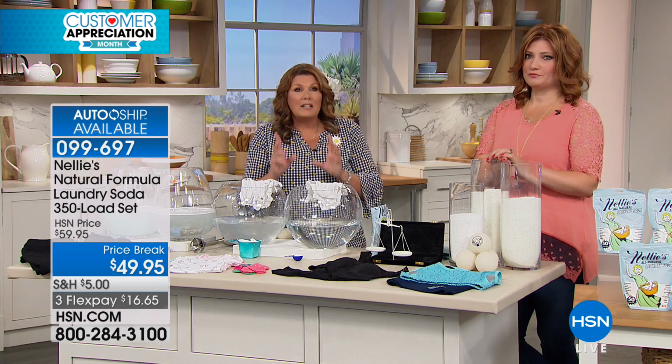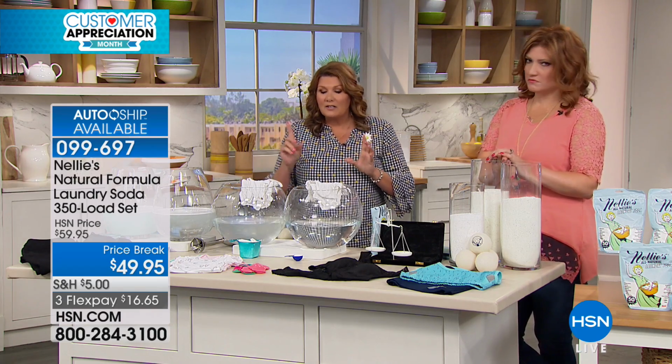This is one of those natural products that actually works. And I emphasize that because we've all tried green this and environmentally friendly that, and maybe weren't totally satisfied with the results. It didn't do the job. Nellie's does the job, and it does it amazingly. It does such a great job.